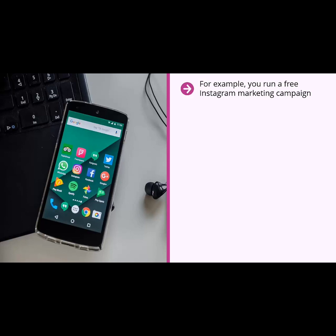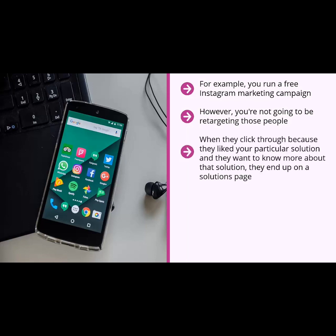Enough people like your content so they click on your profile page and they see a link to a really useful article. They click through and they end up on an article, and Facebook Pixel is paying attention to them. However, you're not going to be retargeting those people. That's still too shallow. When they click through because they liked your particular solution and they want to know more about that solution, they end up on a solutions page. This may be a sales page, or this can also be another consumer guide page. Whatever the case may be, they have gotten deeper into the guts of your website. These are the people you should retarget because these are the people who have demonstrated real interest.